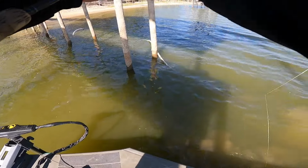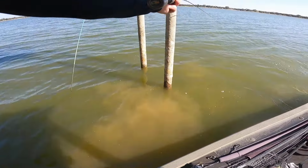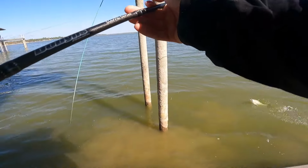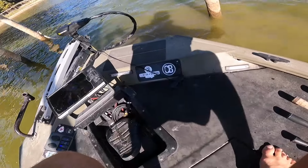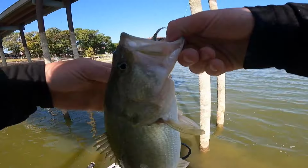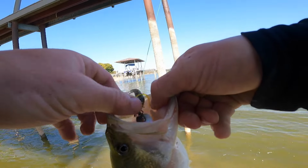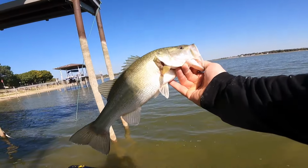I don't know if this is another bass, guys, or if it's a big white. It's another nice bass. Good grief. God, he about broke me off. He threaded me through there. It's not afraid. Not bad. A 15 incher pulling hard as heck. Golly, that thing pulled hard. That was wild.